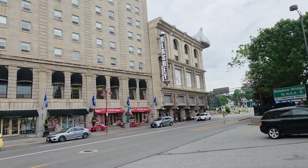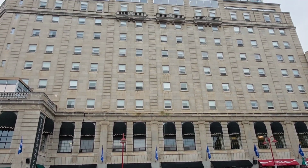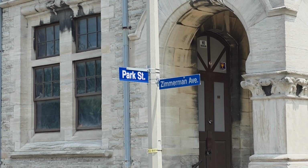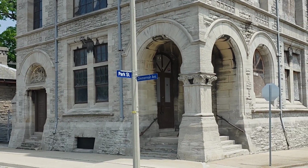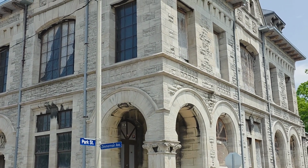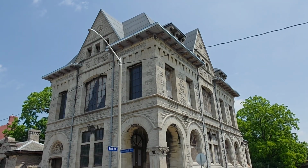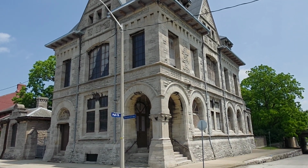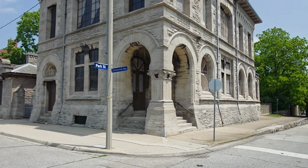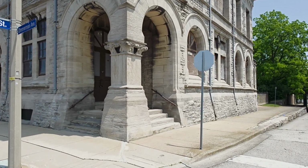And there is the outside of the now known as the Brock Hotel. I am on the corner of Park Street and Zimmerman Avenue, and right in front of me there in Niagara Falls is a very famous Romanesque revival style building. And this is where Marilyn Monroe filmed the movie Niagara. So it's quite a popular building if you are a Marilyn Monroe fan.